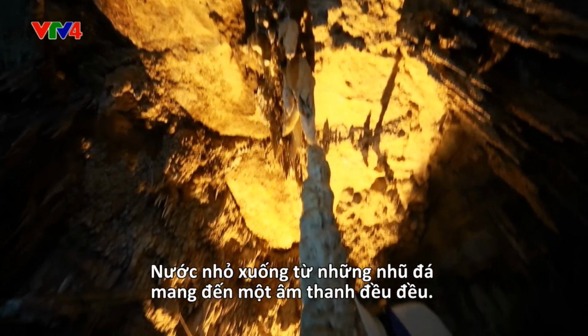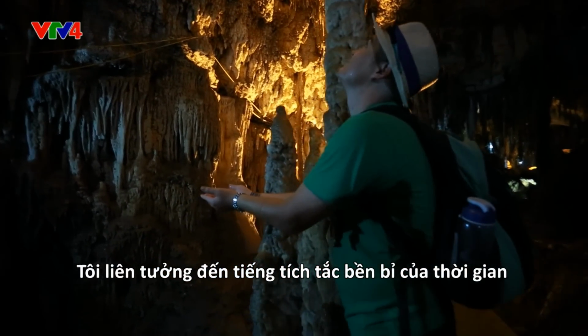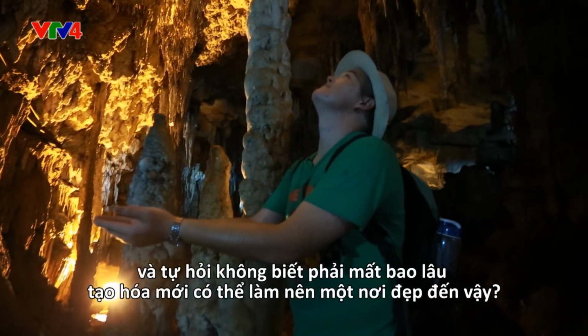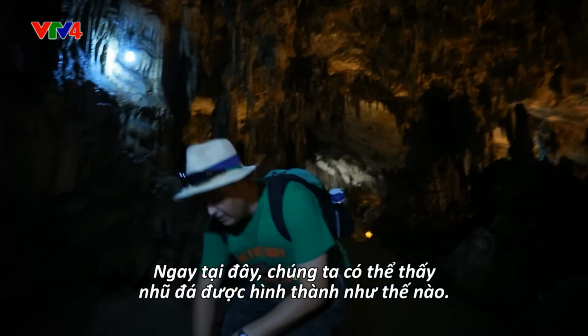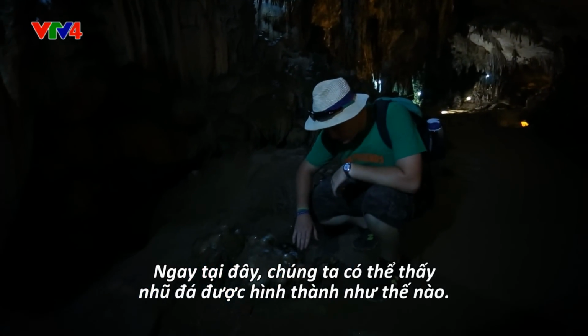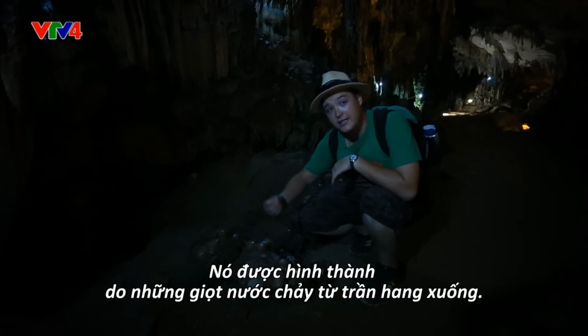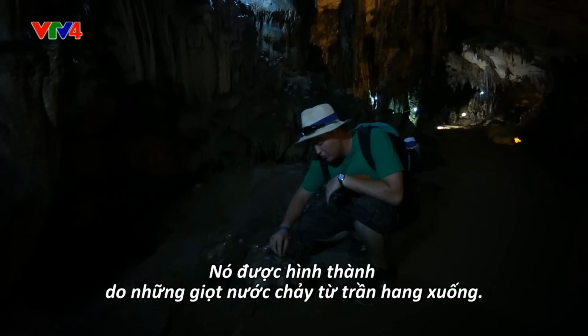Dripping water creates a steady sound that makes me think about the persistent ticks of time and makes me consider how long it takes for nature to form caves such as this. Right here we can see the beginning of a stalagmite forming. Now if you touch it, it's nice and smooth and it's wet because obviously it forms from the sediment that comes in the water that drops onto the stalagmite.